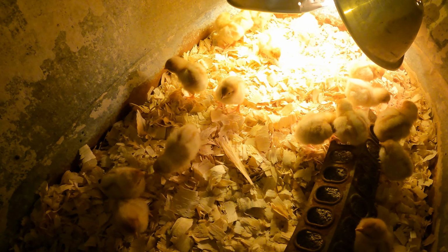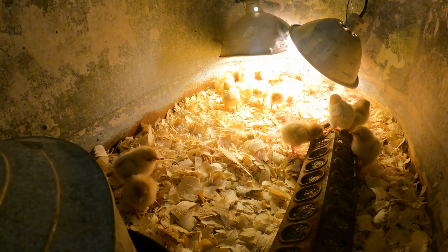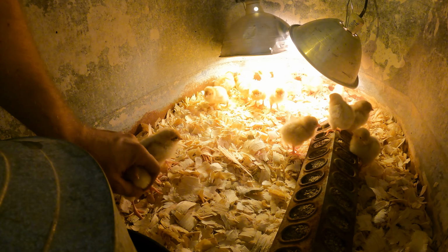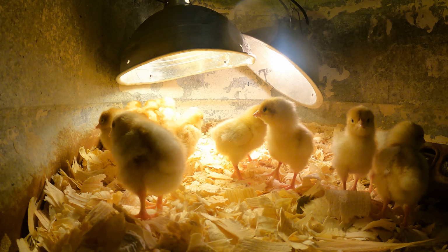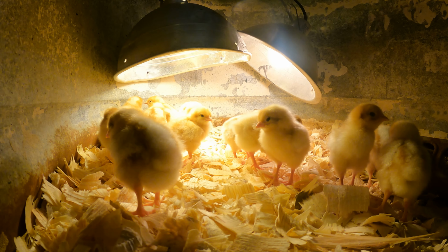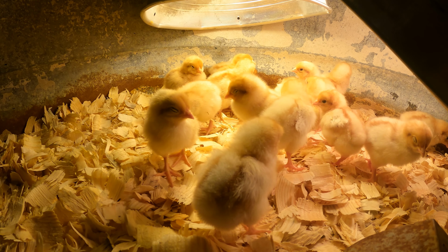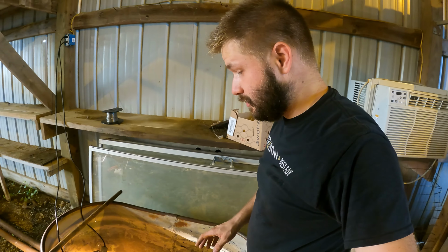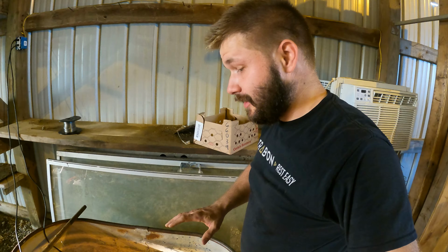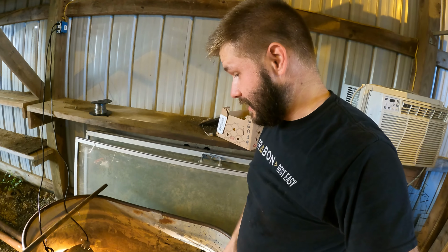Look at them going at it. Stick this little guy in the heat. Every once in a while, they will mix up and send you a rooster or two. But with this breed, it's really hard to mix it up because the roosters look quite a bit different. These are all hens.